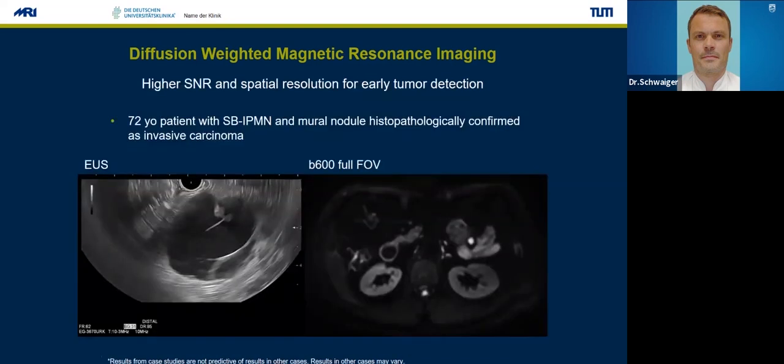And so this is one comparison just in a case of a 70-year-old patient with a side branch IPMN that developed a small nodule. And you can see on the left image in the ultrasound, this nodular structure is something that is important to identify, as it may represent the formation of pancreatic cancer inside these pre-cancerous lesions. And you can nicely see in this full field of view B600 image, the high intensity nodule.